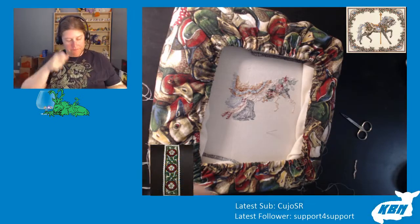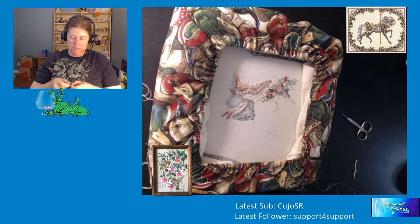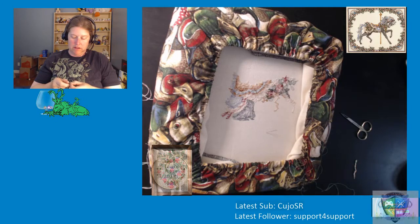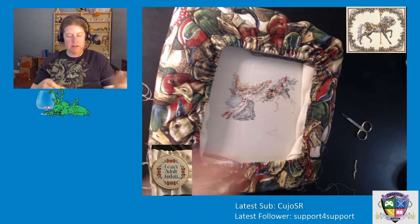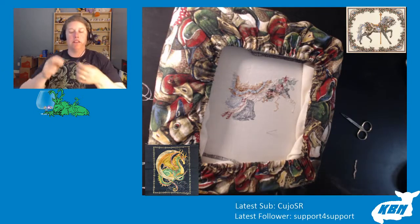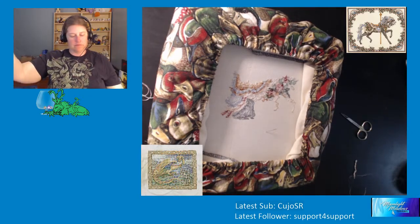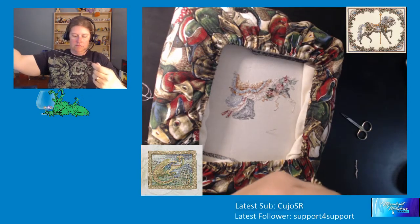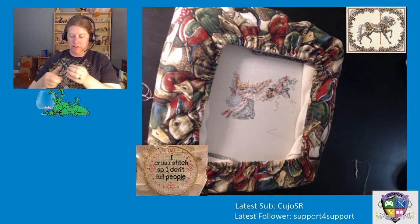So this is a blended color, and on the chart it has the symbol and then the two colors kind of bracketed together, which means I take one strand of each color and make it a new color. And Teresa Wentzler, the one who designed this pattern, is notorious and a master of blending colors. That gives nice subtle shades. That's always the challenge with a blend, to get your threads even.